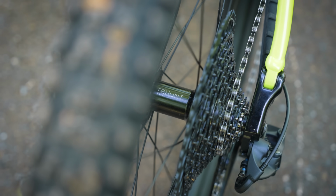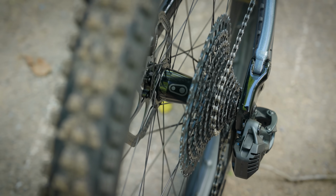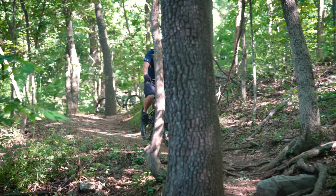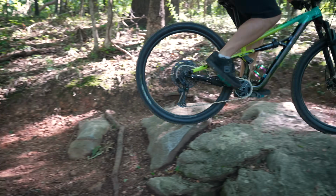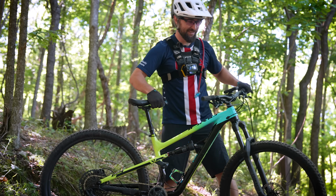These Hunt wheels have 72 points of engagement. Well, the high bike with the Industry 9 hubs has like 690 or something like that. So there's a tech section right behind me, and that's where it would really make a difference. So let's test it out, see if I notice. That was too easy. 72 points of engagement, that's plenty, man.